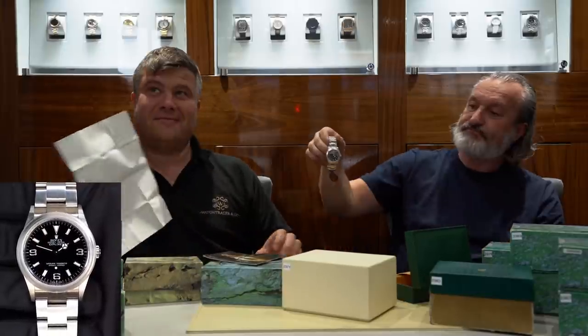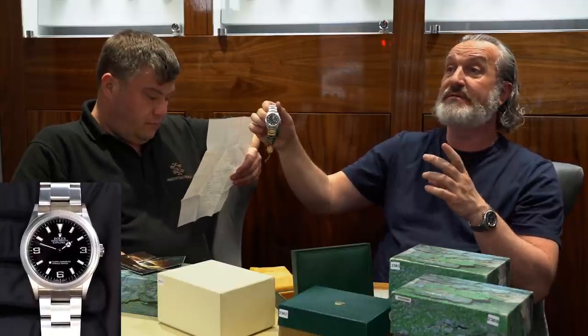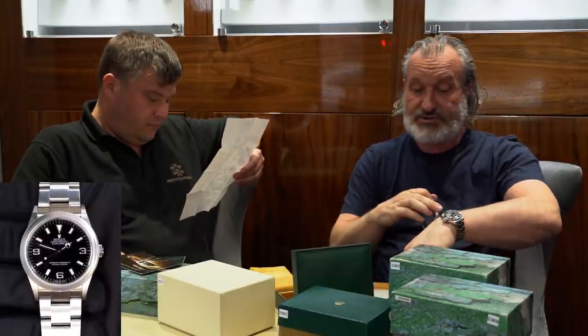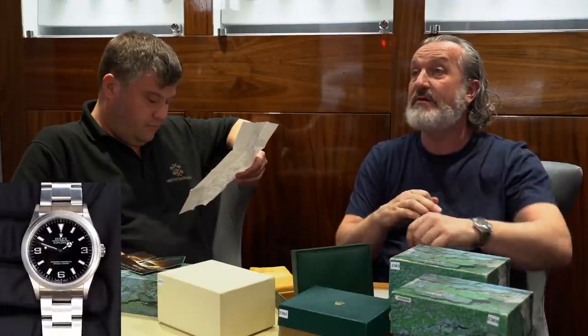Is that one solid end links or the hollow ones? Solid end links. So you've got two schools of thought. The reason they made them solid end links is because the end links fractured. You know, it was two moving parts, two working parts. There was never any strength there.